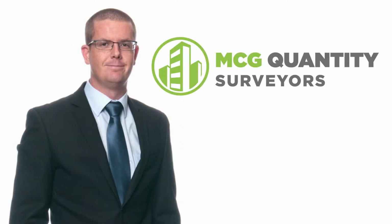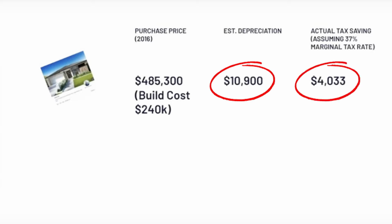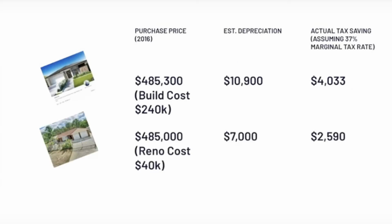Let's look at this real example from Mike Mortlock at MCG Quantity Surveyors on 2 comparative properties. Here is a $485,300 brand new house and land package, which has a $10,900 depreciation benefit in the first year, with an actual tax saving of $4,033. Now let's look at the established comparative property.